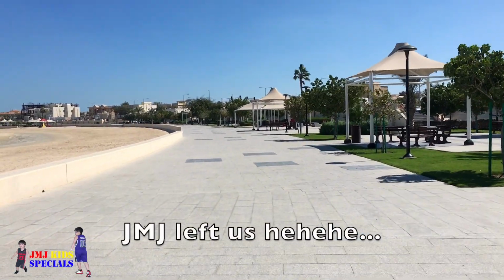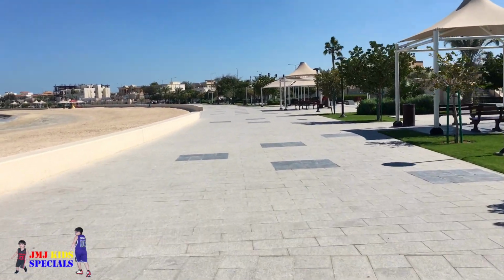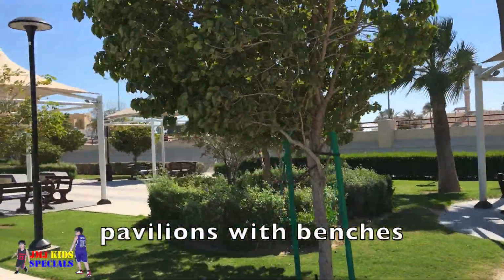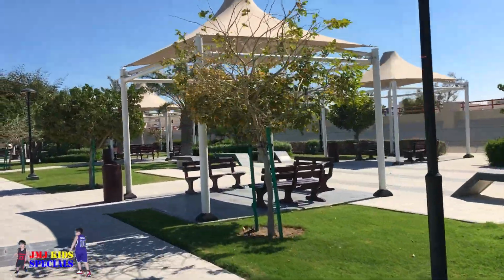After a while, JMJ left us really. Showing you the pavilions with benches.